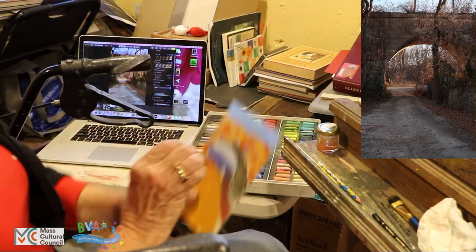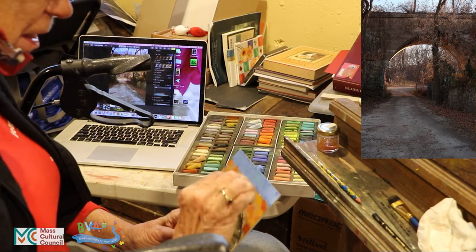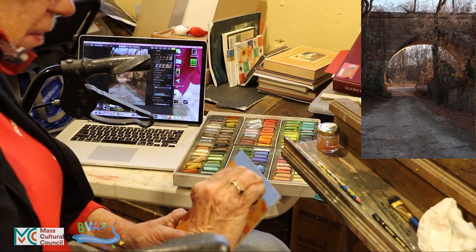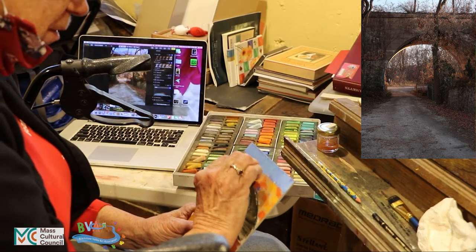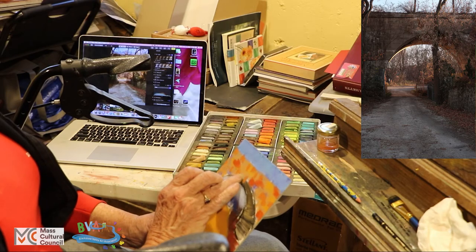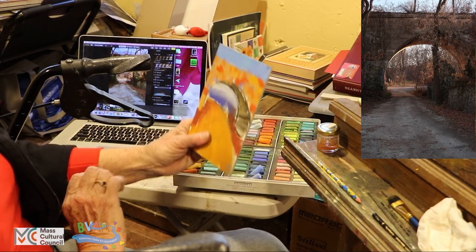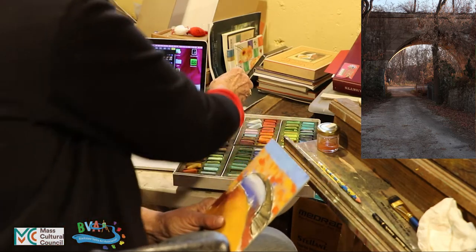I'm kind of liking these bright colors. They say as you get older, you can see reds and that sort of thing better, and I'm beginning to think so because I'm starting to change my favorite colors.